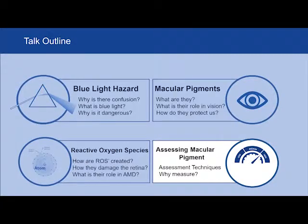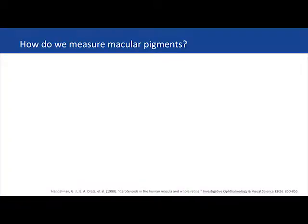All right, last part, assessing macular pigments. How do we do it? How do we measure macular pigments? And I'm going to argue that you can't measure macular pigments. The reason is the macular pigments in the eye, I can't sit there and count them. I can count the hairs on your head, but I can't count the macular pigments. I can't measure every individual macular pigment. So everything we do to measure macular pigments is actually an assessment, I call it. It's a correlation. We measure something that's correlated with the amount of macular pigment in your eye. They just can't be measured.